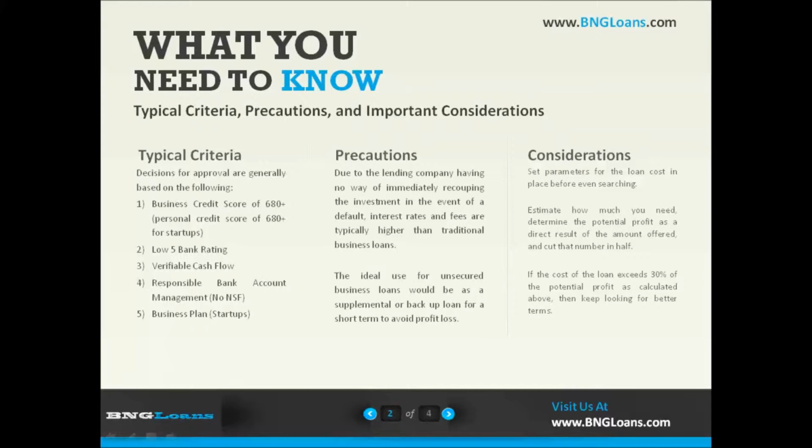Now, business plans are usually only required for startups. Due to the fact that lenders have no immediate way of recouping their losses if the loan were to default, the interest rates and fees are generally going to be higher than that of a traditional loan from a bank or financial institution, which makes these loans ideally only to be used as a supplemental loan source, not necessarily as your primary, because it can kill the profitability of the deal for the business.